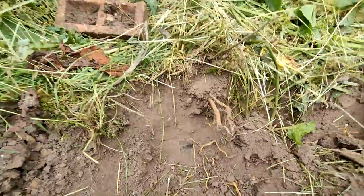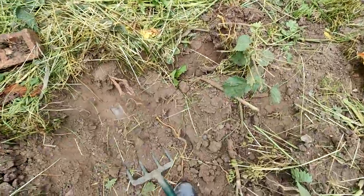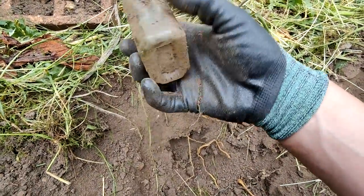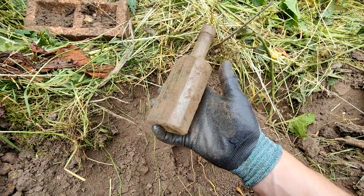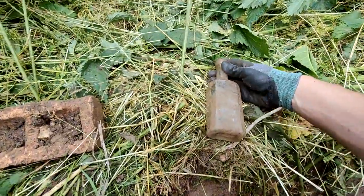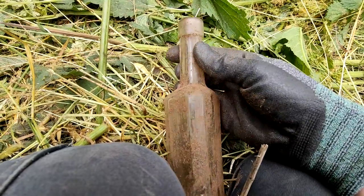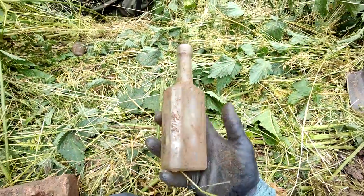Oh, that's annoying. Hang on a sec. Oh no, sauce bottle. Well, yeah, it's a sauce bottle, but it's like the shape of a HP sauce, isn't it? But it doesn't have it on there. Maybe it's a later one where they did it in paper. What's the lip saying? I think that's an applied top. Yeah, it is. That's pretty good age then. Well, I'm happy with that.